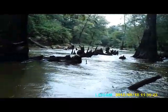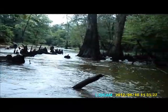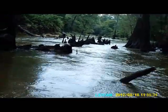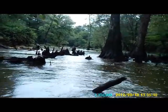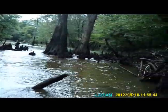Okay, we're here on the Sipsey River in western Alabama, near Union, Alabama. We've had a couple of days of steady rain, so the water level, as you can see, is up. The current is pretty swift, which is unusual. But I've been paddling upstream. I spent the morning paddling upstream, checking the area out.